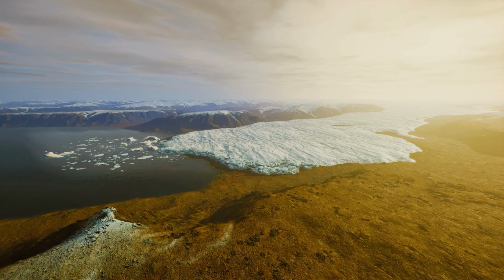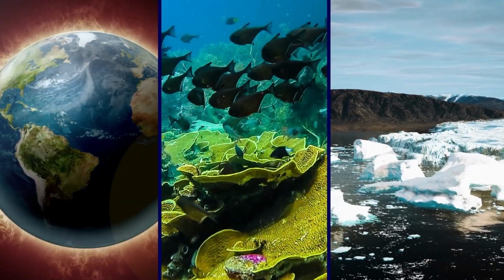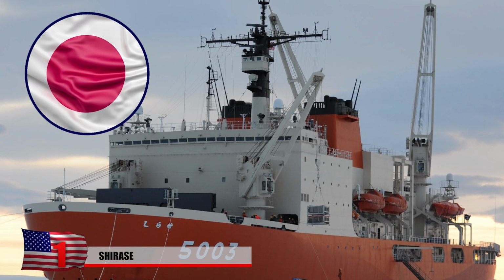The ship will help scientists address some of the most pressing challenges facing our planet, like climate change, biodiversity loss, and ocean health. 1. Shirase. Shirase is a Japanese icebreaker used for Antarctic expeditions.